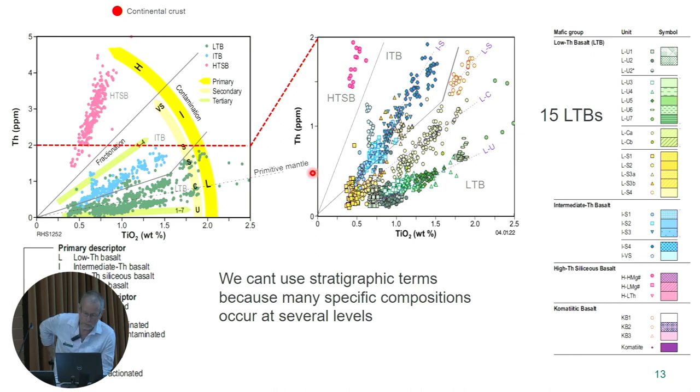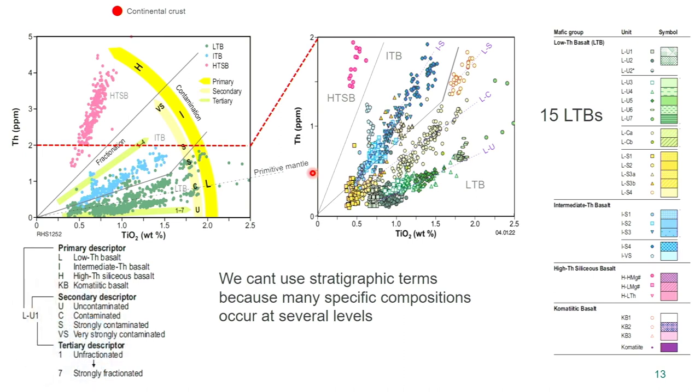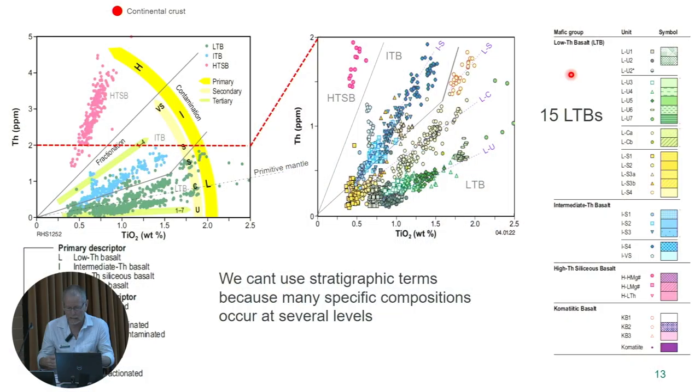So after you've gone through that task, we're actually surprised at the amount of diversity we had. The number of clearly discernible geochemical groups was quite a surprise. I think we came up with 26 in all, and 15 alone in the low thorium basalt category. So that was quite amazing to me. It's actually quite good because again, it increases the chances of us being able to identify a unique combination of stratigraphically defined units.